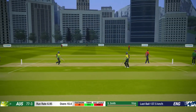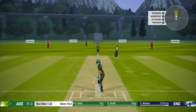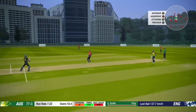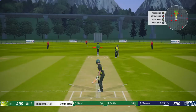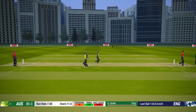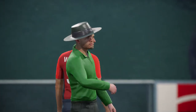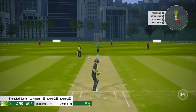Perfect technique and placement. Runs to the boundary for 4. Yep, 4 there, nice shot. The right arm bowler is coming on to bowl from the north end.